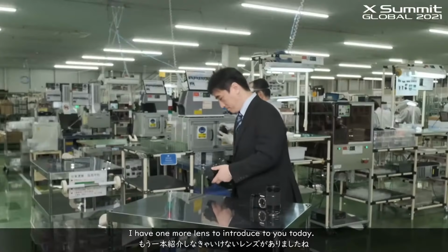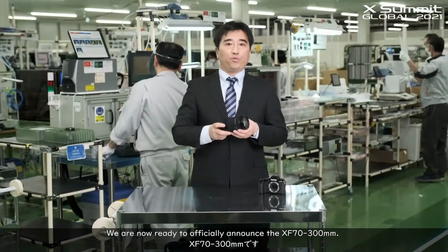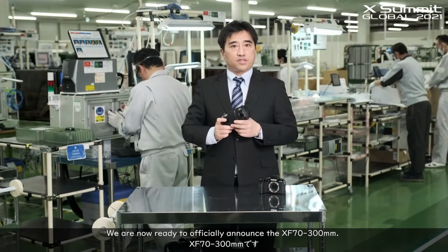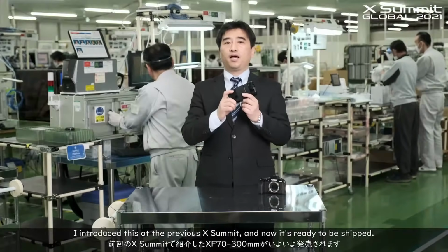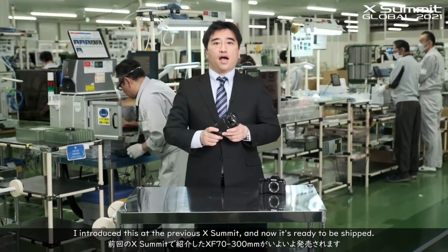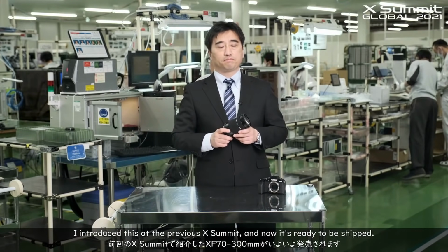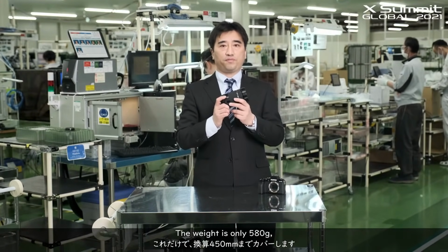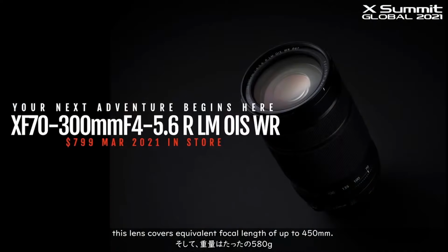I have one more lens to introduce to you today. We are now ready to officially announce XF70-300mm. I introduced this lens at the previous X Summit, and now it's ready to be shipped. The weight is only 580 grams. This lens covers equivalent focal lengths of up to 450mm.